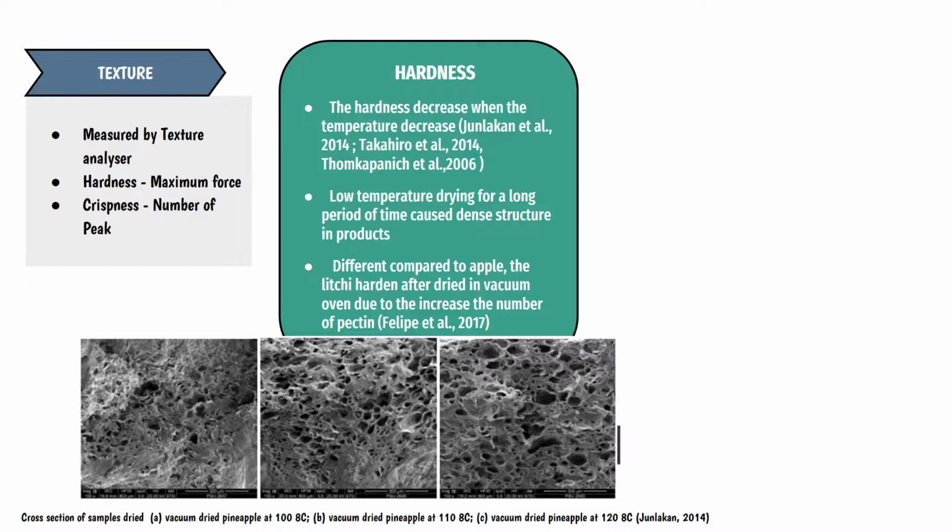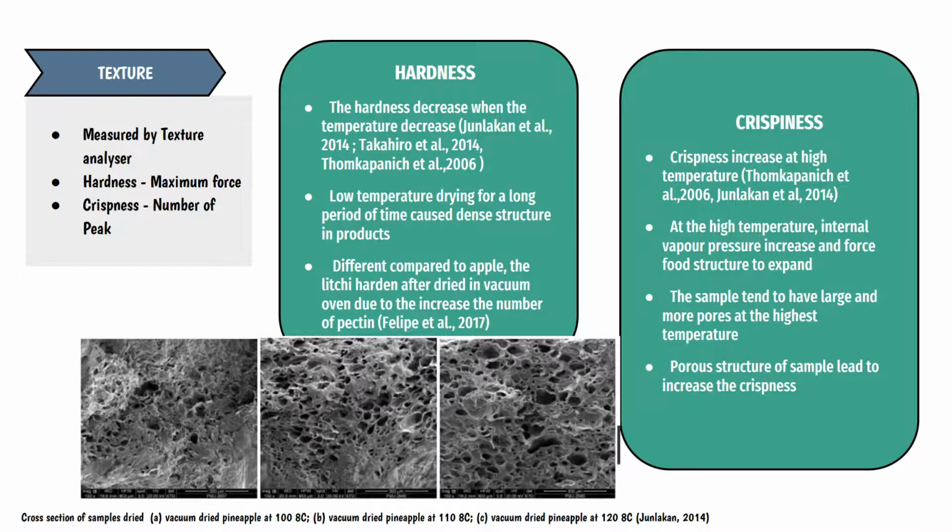due to the increased amount of pectin. This fact cannot be applied to pineapple because pineapple has no or too small an amount of pectin. For the crispness, it increases at a high temperature.